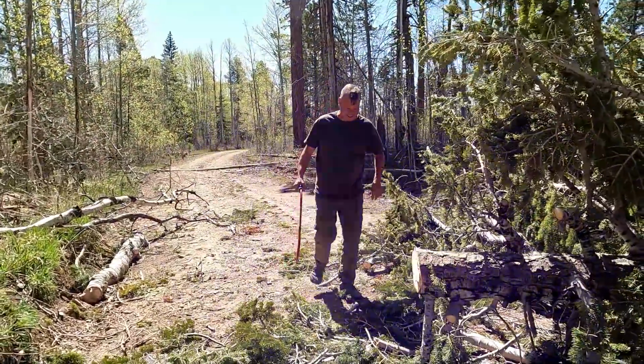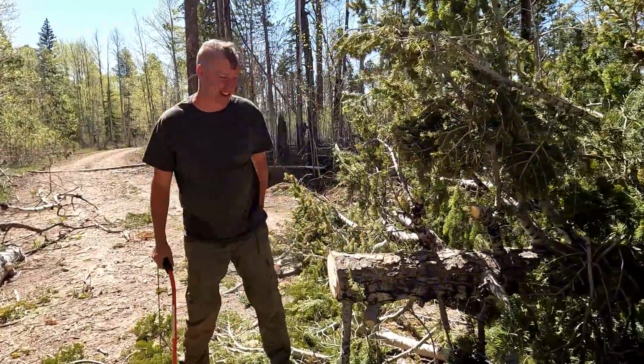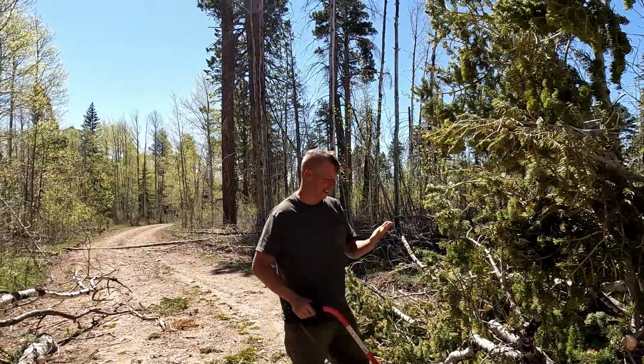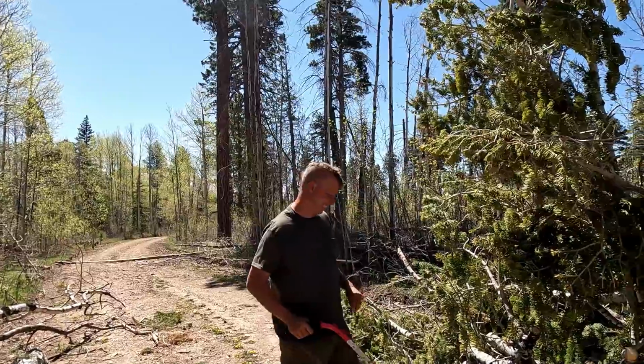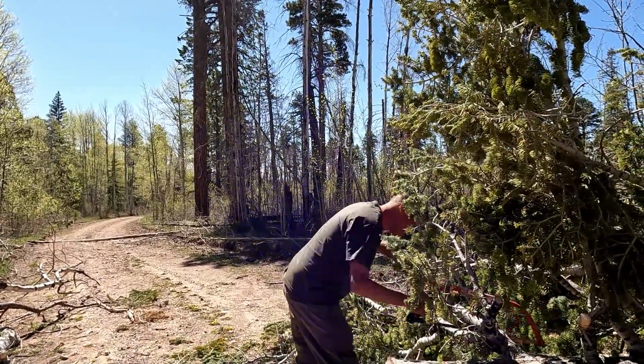I think we were getting through that one. No, and we're gonna have to cut through this. I know. Wish I had a chainsaw. It smells delicious. Yeah. It's got fur. Oh, it smells awesome. It smells like Christmas. That's what it is. Christmas tree.